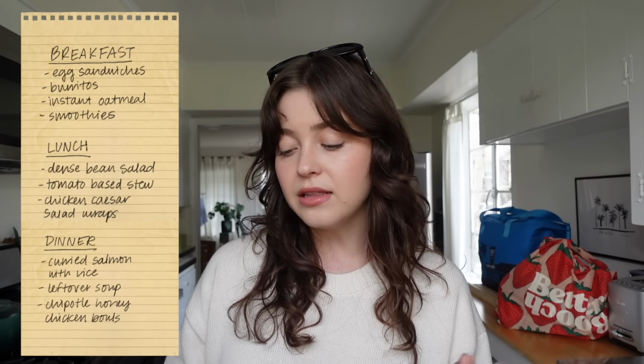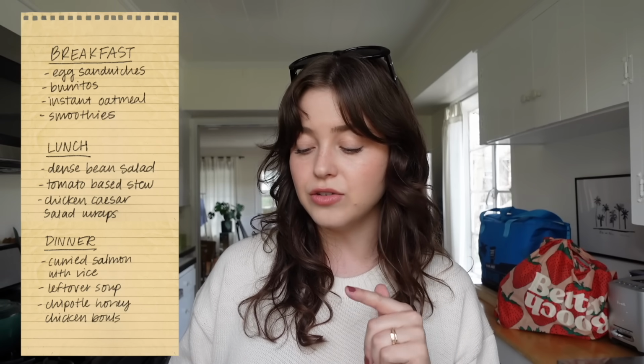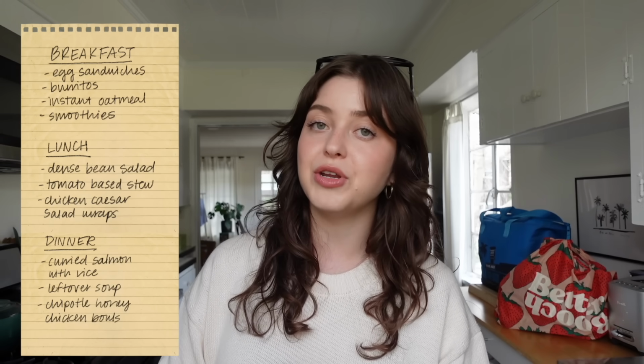For lunch, I love having a dense bean salad in the fridge, so I will definitely be making one of those. I also have been craving just like a nice hearty stew because it has been gloomy. I'm getting over a sinus infection. I also want to make kale chicken Caesar salad wraps because I love these and I just know I'm capable of making it at home. And then for dinner tonight, I'm making a curried salmon and rice that is so delicious. It is one of my favorite recipes I've tried this year that was new and it has become a favorite in our rotation. Now onto the haul.